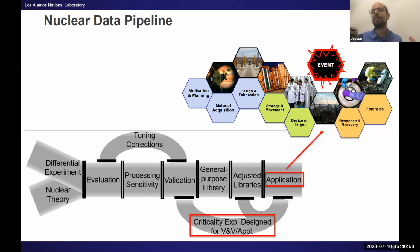So as you can see, that's where that sort of fits into this larger non-proliferation puzzle. It's through the use of this nuclear data. And everything I've been talking about today, for the most part, sort of goes to that very bottom part related to these, what I'll call criticality experiments for validation and verification. So all the various types of experiments I've been talking about really feed into this validation piece.